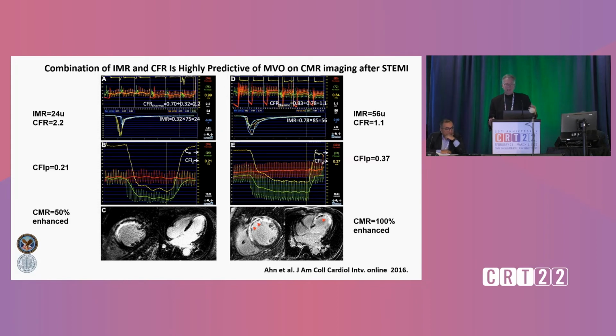It may be 25. Here's a quick clip from Dr. Ahn's paper talking about the combination of looking at both IMR and CFR, because these are not exactly the same thing. And microvascular obstruction is almost better predicted by some of the CMR data than it is by IMR alone. And there's interesting correlations here. If we look at the patient on the left, his IMR was 24. His coronary flow reserve was 2.2, with the normal threshold around 2.5. His collateral flow index, showing perfusion from the epicardial system into occluded vessels, was 0.21. It's pretty low. And his recovery was 50%.